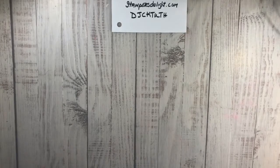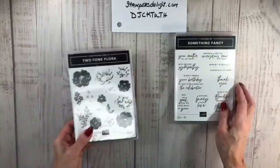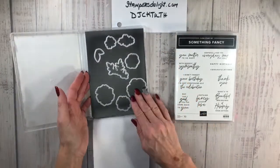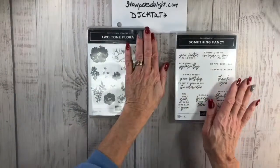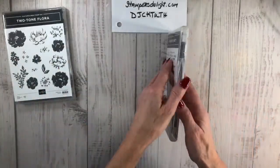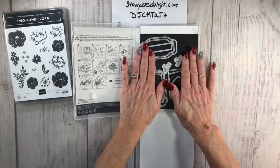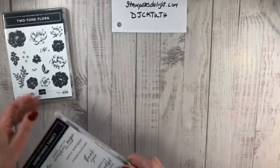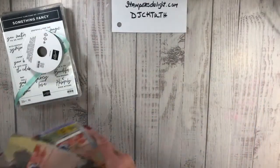Okay, so on page 14 is the fancy Flora. And that is a double set and dies. So we have the fancy Flora here. We have the flowers, that large die, which you're going to see. I'm going to be using this a lot, okay? So if I don't show you everything today, stay tuned because I will. And then probably my favorite new tags are right here. And, of course, this has the sentiment. In that suite, you also get the ribbon. You get this beautiful paper.